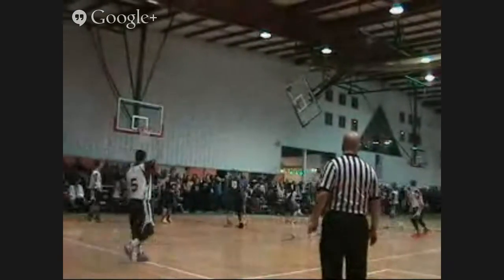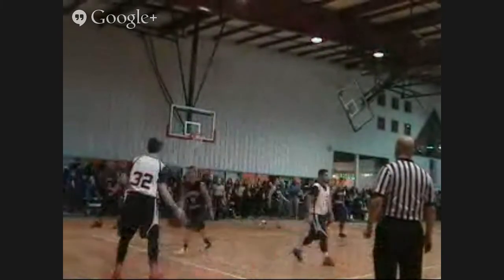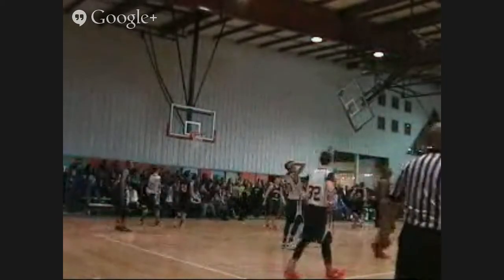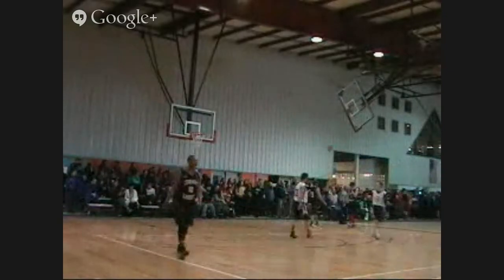Right now, it's just pretty much a matter of time at this point. Hamadi out front. Both teams just kind of playing it out here. Classical still trying to play tough, trying to force a turnover, and there is one. So I finally get one with 26 seconds to go in this one.